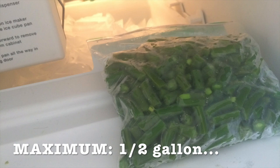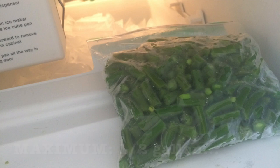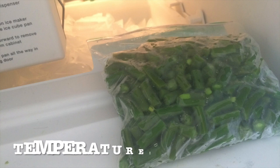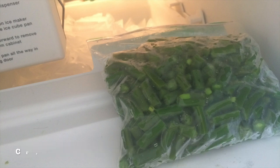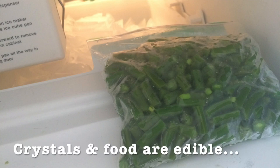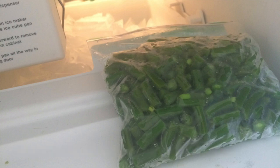Now remember, the fluctuations in your freezer temperature can cause ice crystals, freezer burn, and deterioration of your food. So you want to make sure your freezer stays at 0 degrees Fahrenheit, which is well below freezing. And if you do see ice crystals or freezer burn on your food, these are just quality issues. The food is still safe to eat. It may just be a little bit different in texture or flavor. It may not be as appetizing.